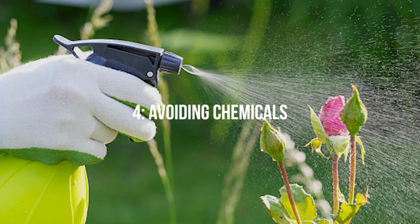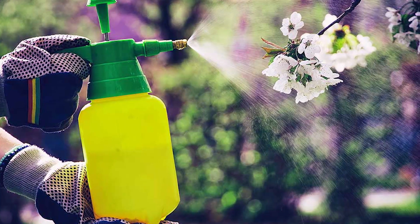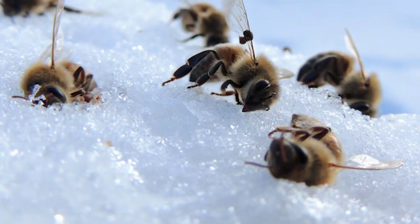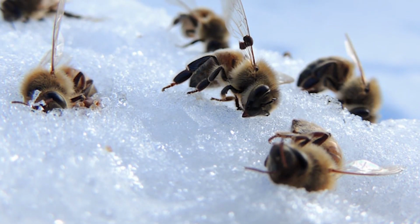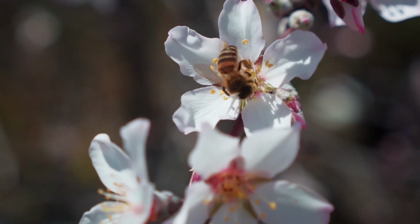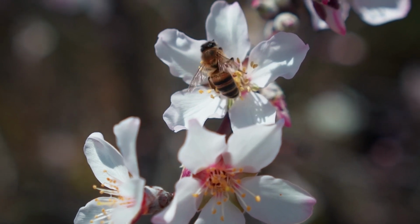4. Avoiding chemicals. The use of chemicals in your garden can be detrimental to bees. During winter, it's especially important to avoid pesticides and herbicides. These substances can harm bees directly or indirectly by contaminating their food sources. Embracing organic gardening practices can make a significant difference in the survival of bees in your area.